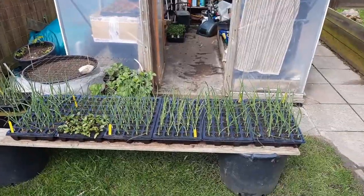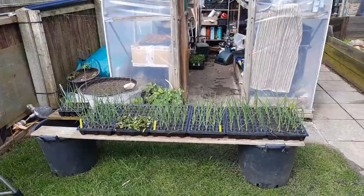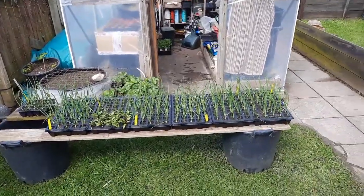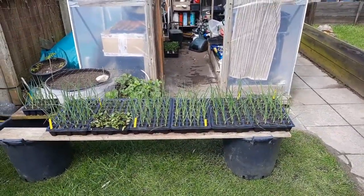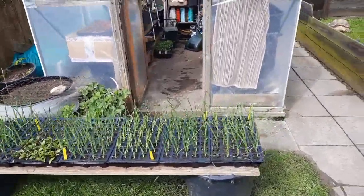So I'm hoping to go up to the allotment tomorrow and start planting. I went up yesterday just to see what it was like, see if there's any damage, and it's still very wet, but I'm out of time. I've got to get things out because it's not going to do them any good keeping them in pots now.